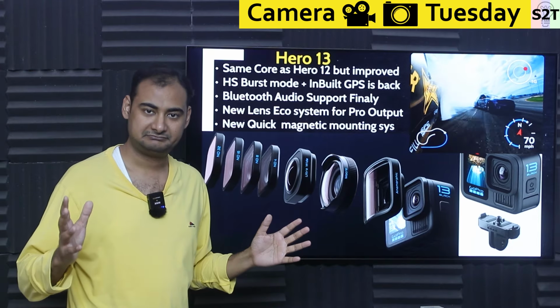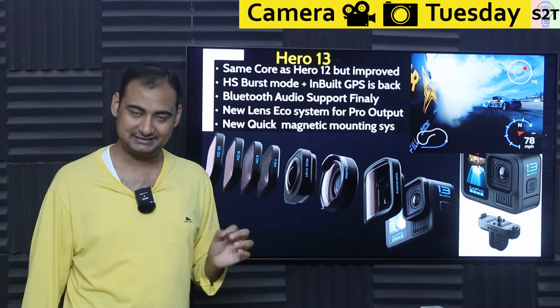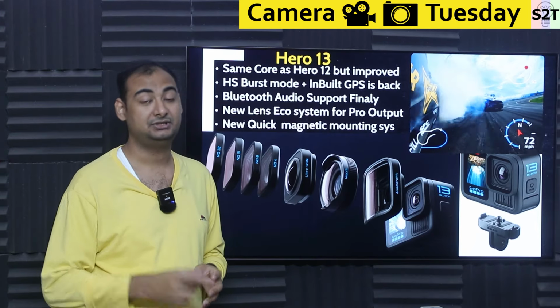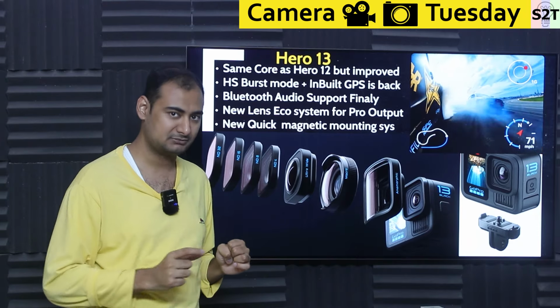And finally, in 2024, they realized that Bluetooth can actually receive audio. So Bluetooth audio support is there, meaning you can use normal earbuds and talk to it and the audio will be captured. You can even use DJI microphones. However, the DJI mic's quality would be compromised.